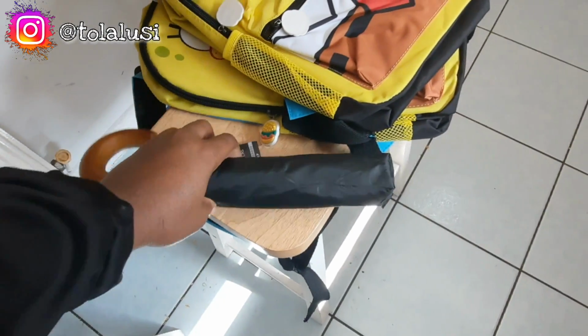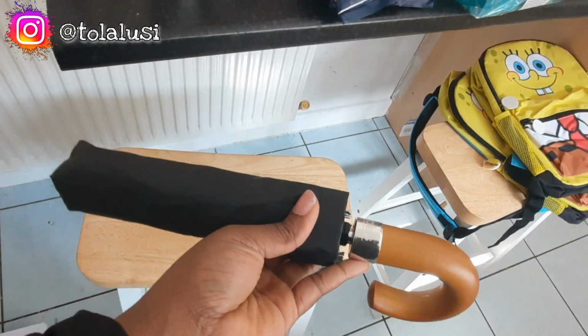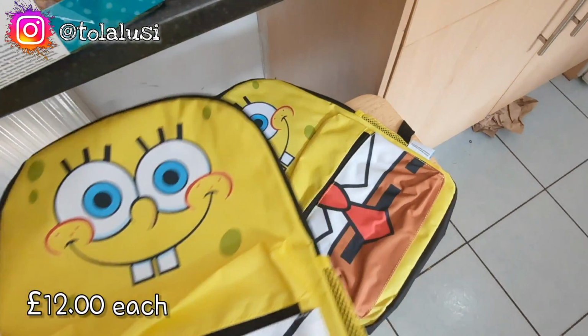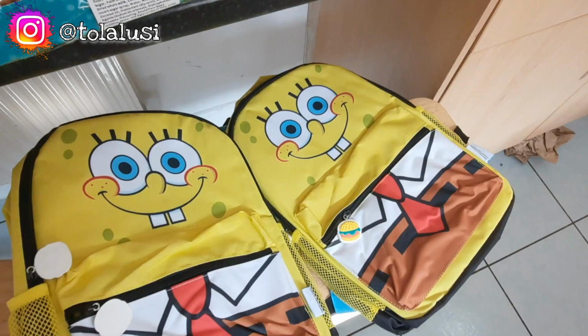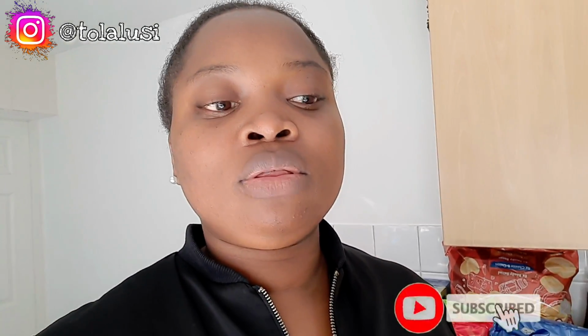Also, I picked up an umbrella because the rainy season is upon us. Also, we picked up 2 school bags because my children absolutely love SpongeBob. So you guys, that is our haul for all of the groceries that we have bought for this month.